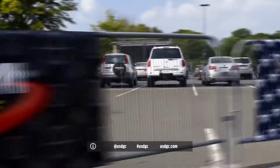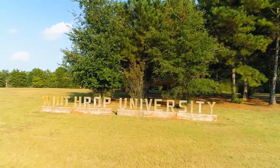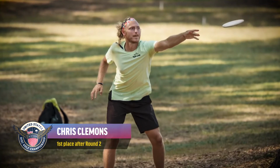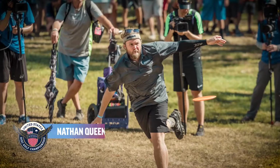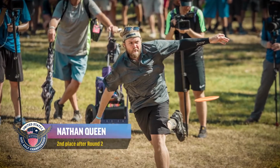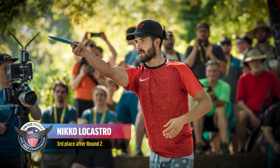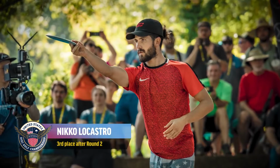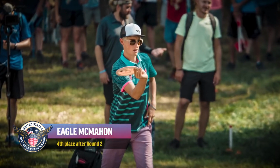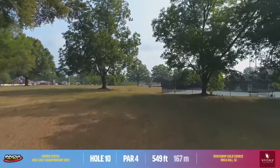And we are going to dive right into it here once again. Chris Clemons, Nico Locastro. Chris Clemons, let's go slower. He's still in first place, not by much, but he's working on it. Nathan Queen wants something to say about it with some spectacular putting on the front. Nico Locastro, not so solid off the tee, but he is still hanging around there so far. And Eagle McMahon, he has been throwing sidearm after sidearm, just putting a clinic on with his abilities as we go on to hole 10.